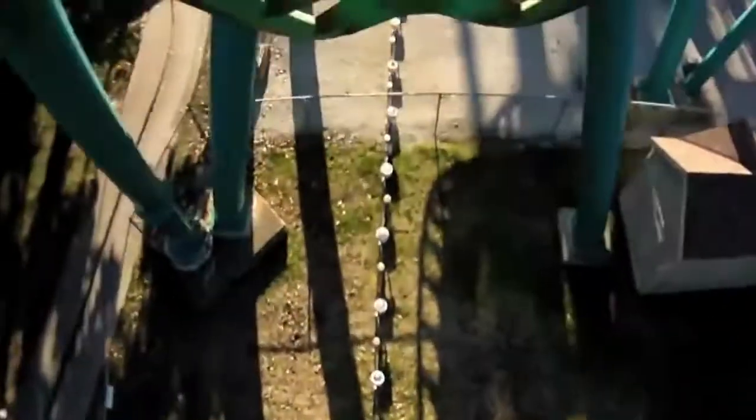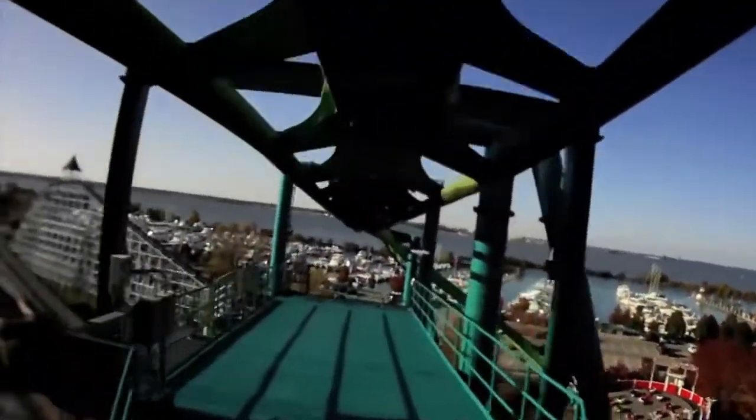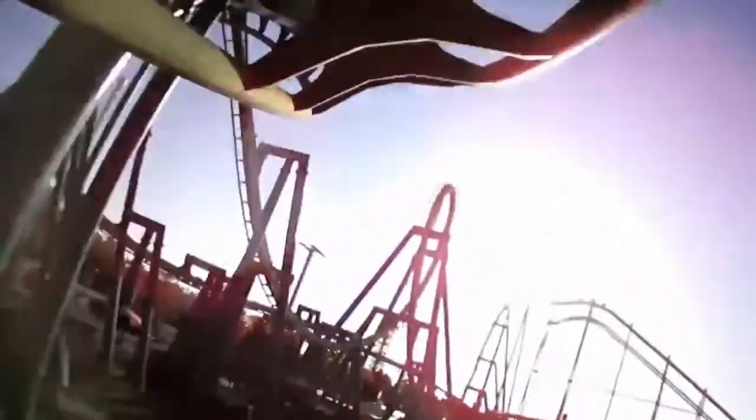And now let's move on to the next phase of why Raptor's so good. You thought I was done. You thought, oh, there's no more that he can talk about. Oh, no, my friends. The next phase is talking about the theme of Raptor. Come on, it's a bird. Look at the name. Look at the logo. It's amazing. It inspires you to want to ride it.